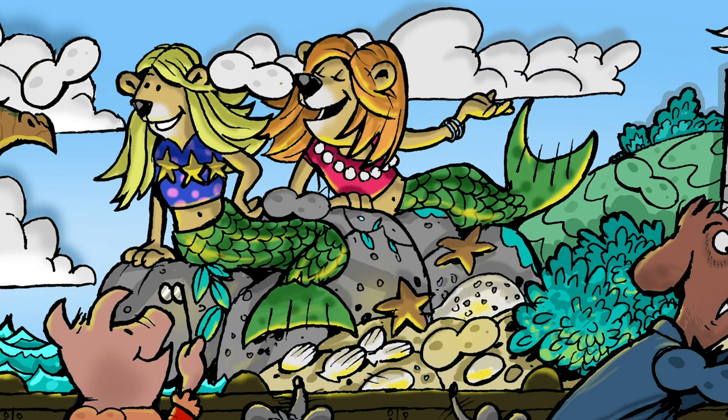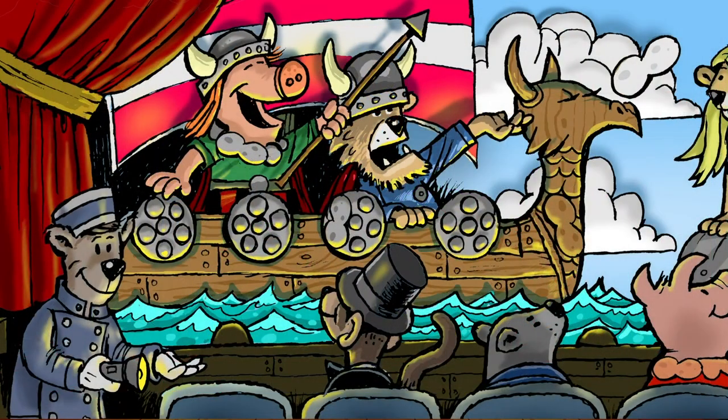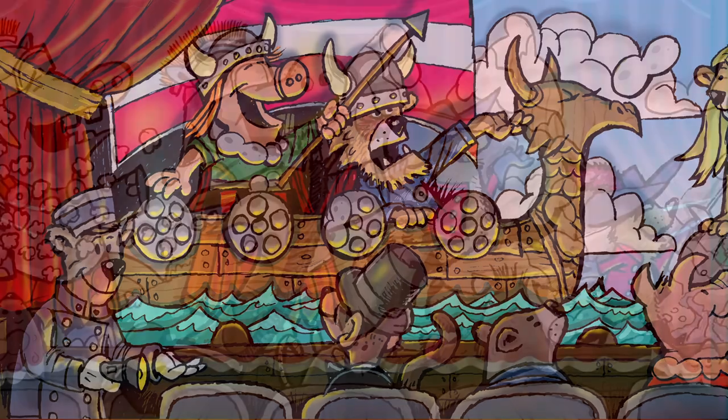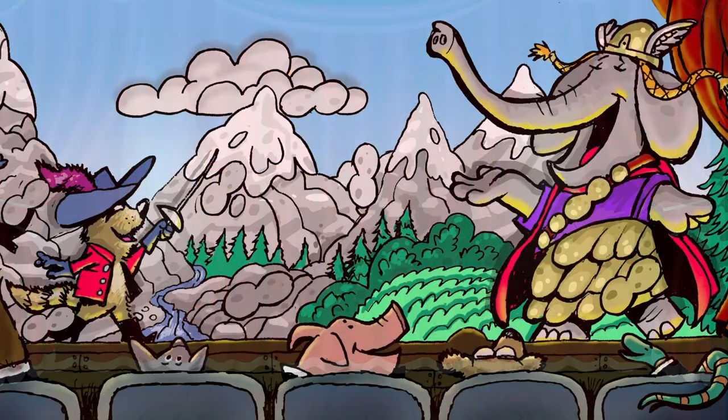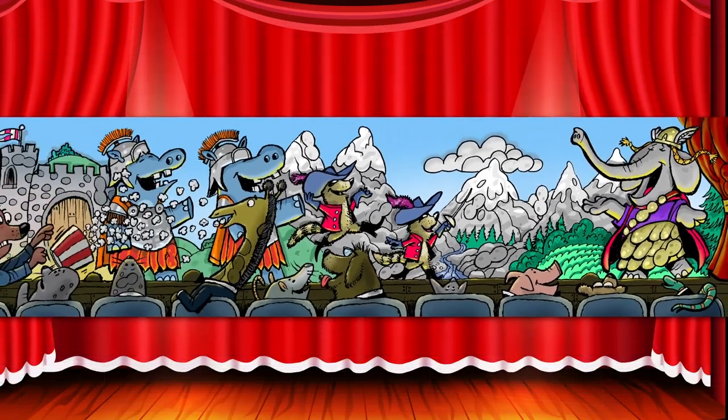It's a night at the opera for our animal friends, and the performers are singing before a scenic backdrop of mountains, a castle, and the deep blue sea. They'll be hungry after this energetic performance, maybe hungry for some peanuts.